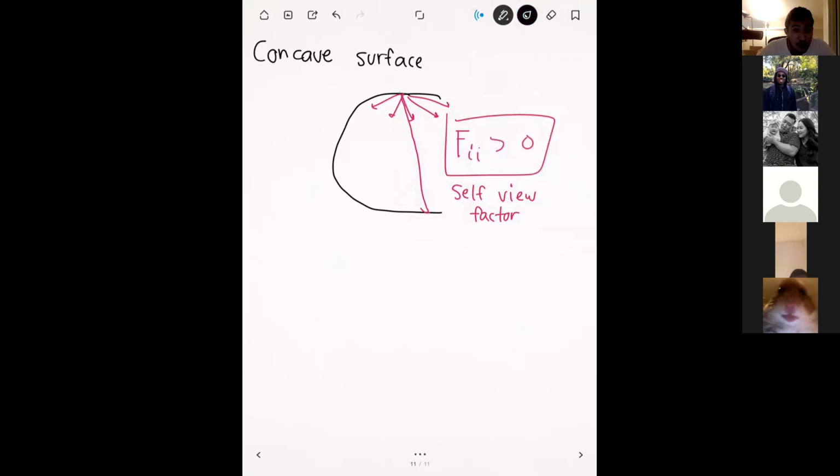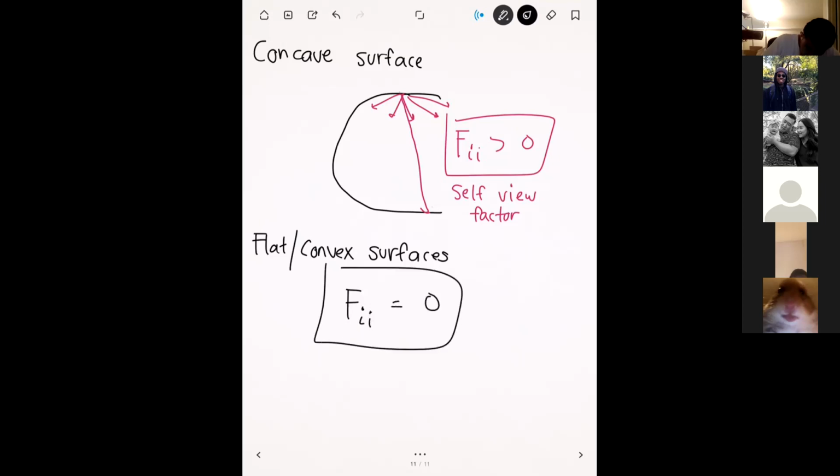But the cases where the self view factor is 0 are surfaces that are generally flat or convex. In these cases, the self view factor is 0, and what we say is that there's no way for the surface to radiate itself. So this is a big part where looking at the geometry and seeing what simplifications you can make is going to have a big impact. Any questions on concave and convex surfaces here?